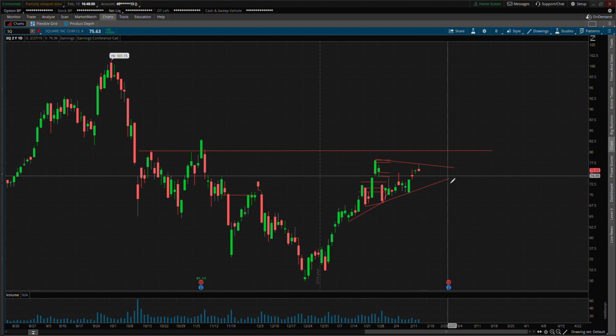Again, we have some time. We have 14 days out to wait for that, but we still have this range of consolidation. So we're looking for volume to pick up on the daily to find a move here in Square. So really Square can break either way, but we're looking for volume to confirm that move.